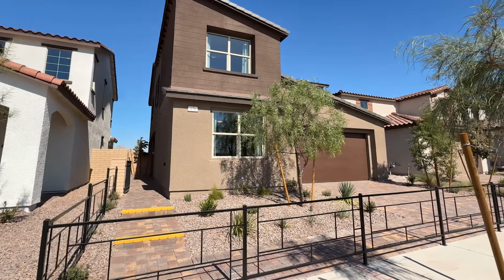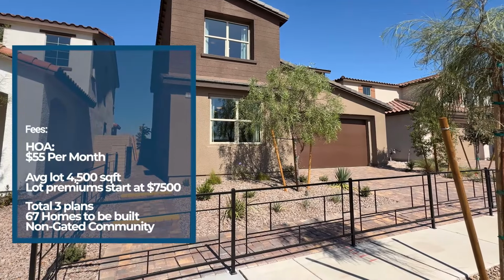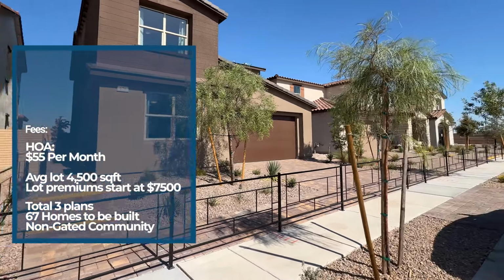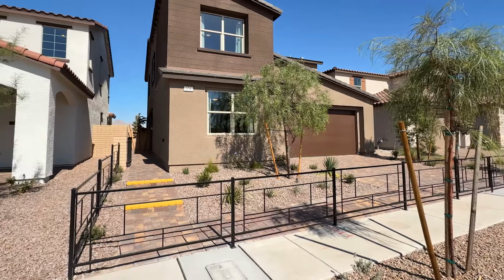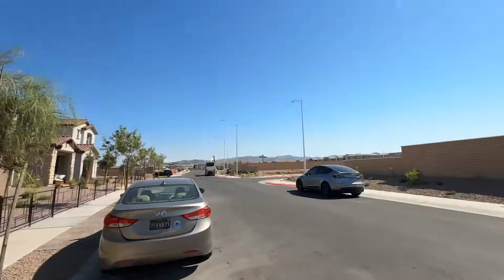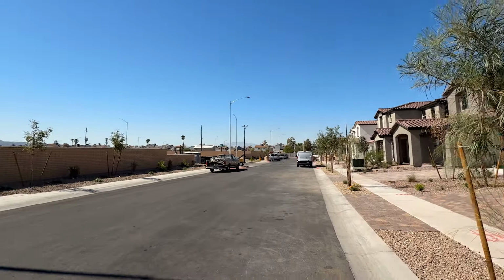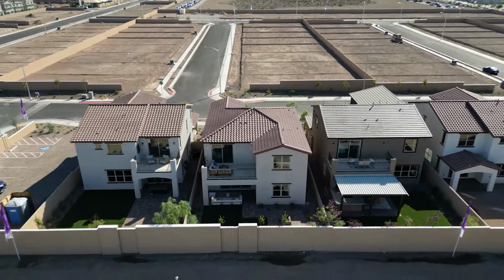Average lot size here is 4,500 square foot lots. HOA here is $55 a month. It is a non-gated community, and there is a total of 3 different floor plans here available. So if this one is not a fit, you do have 2 other options, guys. And they are going to be building 67 homes here in this community, guys. So not a very large community, I would say, but still nice, big enough.